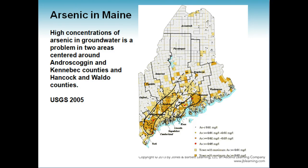In Maine, arsenic in groundwater at high concentrations is a problem in two areas, centered around Androscoggin and Kennebec counties, and then Hancock and Waldo counties, as you can see on this map from the USGS. Natural granite formations in these areas are high in arsenic that becomes mobilized when deep wells are dug into anaerobic groundwater.